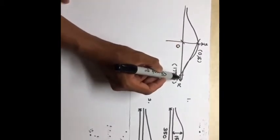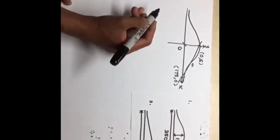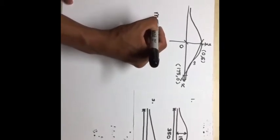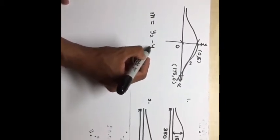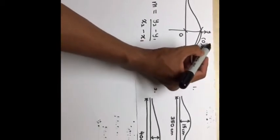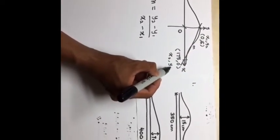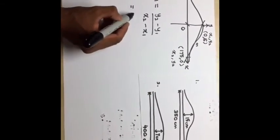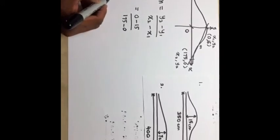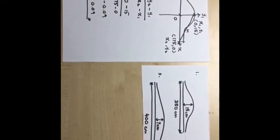And then we draw the line of gradient so that we can identify what we're going to measure. And so to get the gradient of this bumper, we use the formula m equals y2 minus y1 over x2 minus x1. So simply identify which coordinates is which, and apply it to the formula as shown. Therefore we get negative 0.09. So after we've found the gradient for figure 1, we can move on to find the gradient for figure 2.